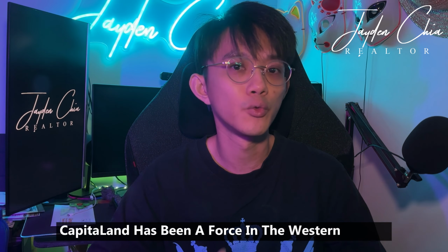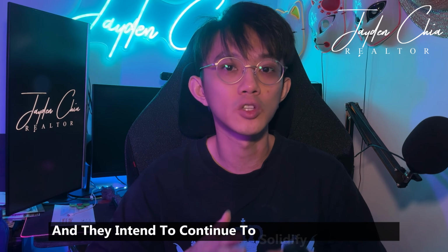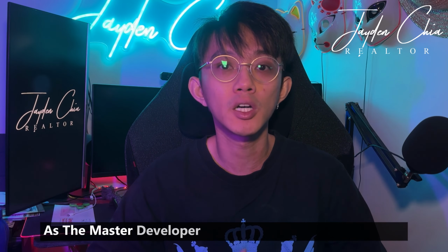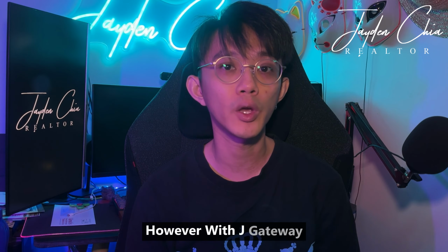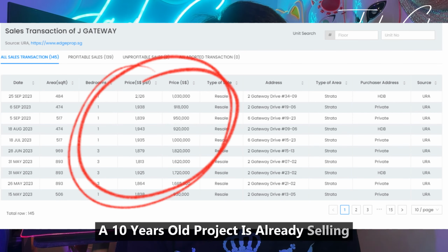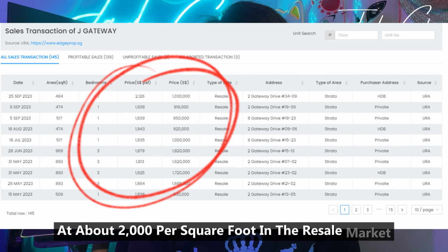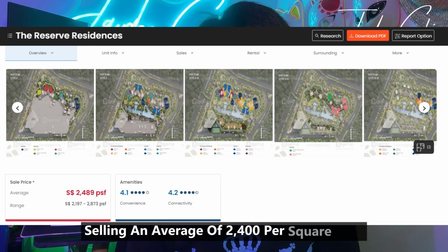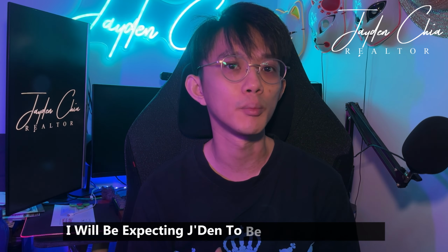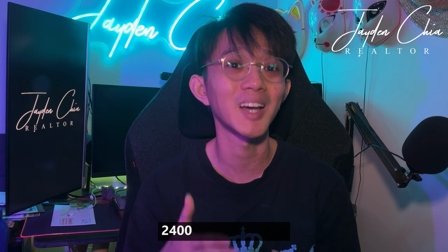Point number 6, synergy and integration. CapitaLand has been a force in the western region, and they intend to continue to solidify their foothold as the master developer in the Jurong Lake District area and the western region. Pricing wise, we have yet to expect any starting price. However, with J Gateway, a 10 years old project, already selling at about 2,000 per square foot in the resale market, and with Reserve Residences selling at an average of 2,004 per square foot, I will be expecting Jayden to be priced around 2,000 PSF plus minus.